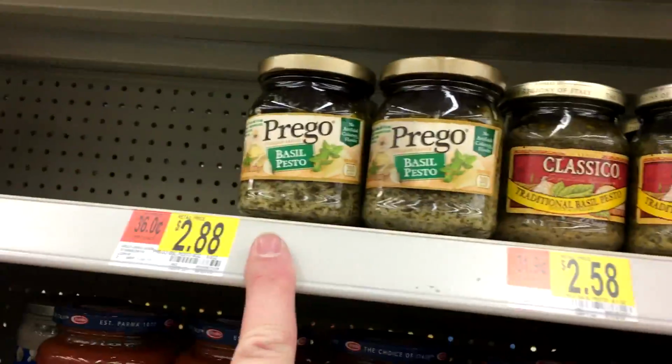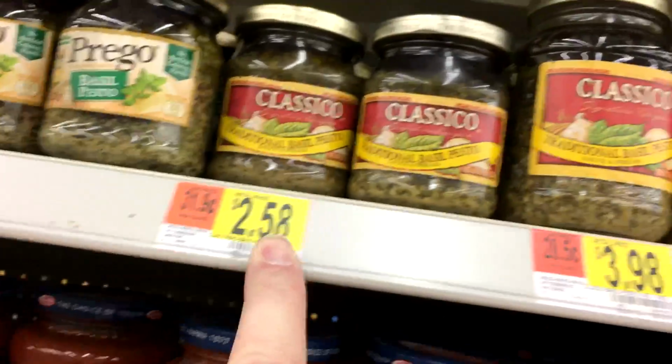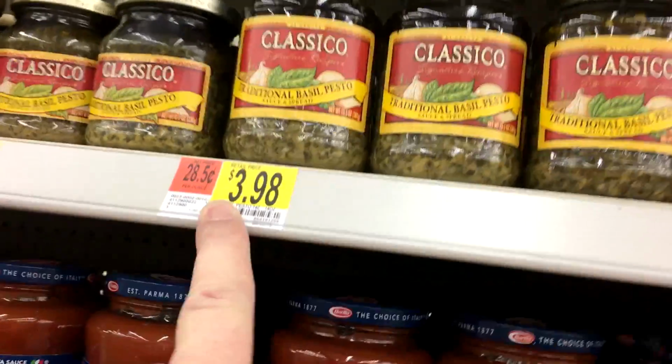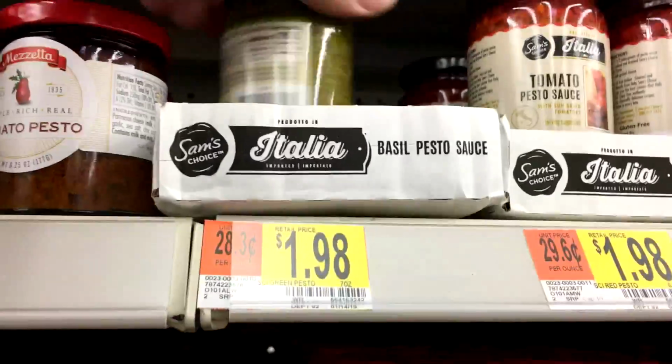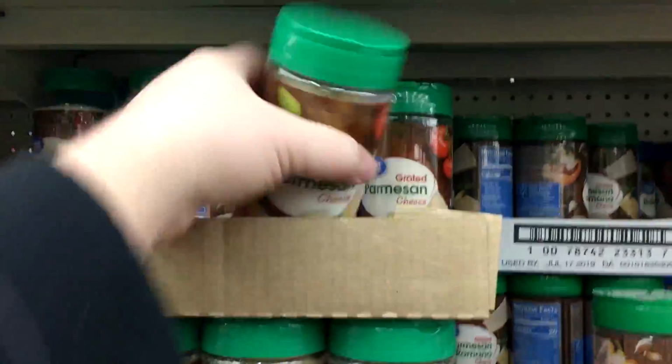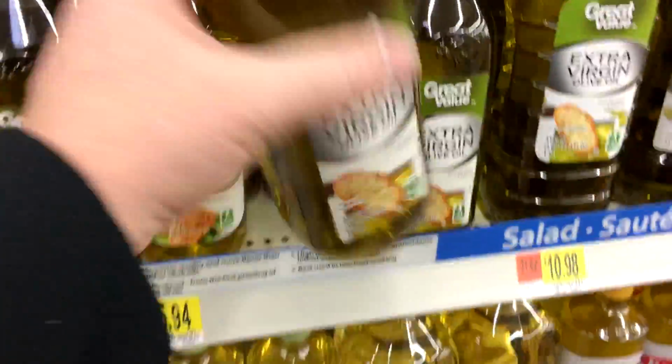I always bargain shop though, so I always check these other prices. Look, here's Prego for $2.88, Classico for $2.58, bigger Classico for $3.98, $2.98. Of course, that's tomato pesto, but the Italia for $1.98 is the best deal. I forgot I need Parmesan for the meatballs and the sauce. You're costing me a lot of money here, Juanelo. All I can say is this better turn out to be good, because it's costing a lot of money.